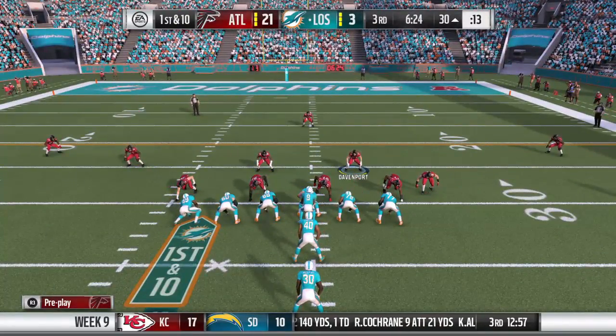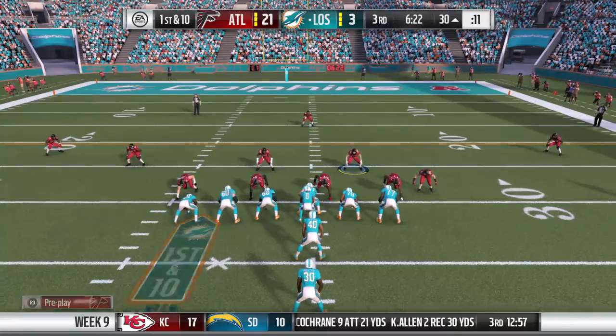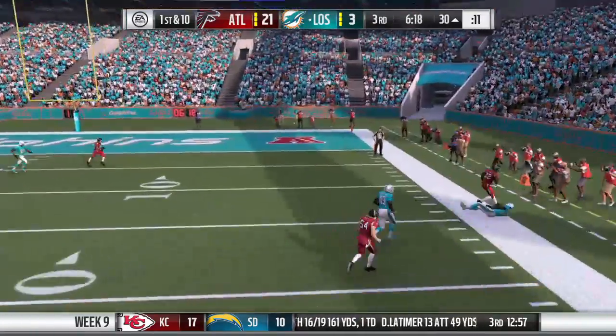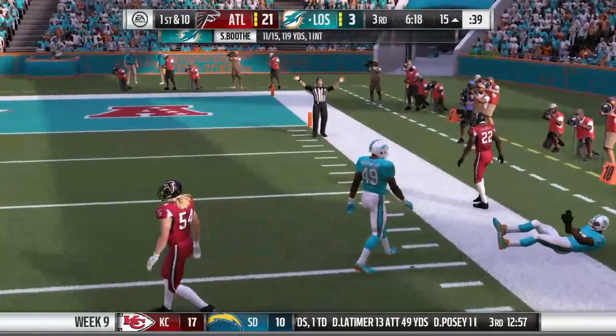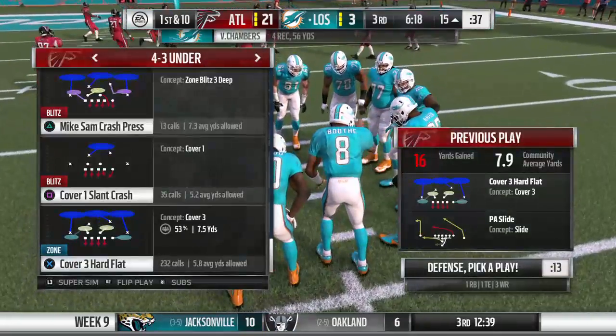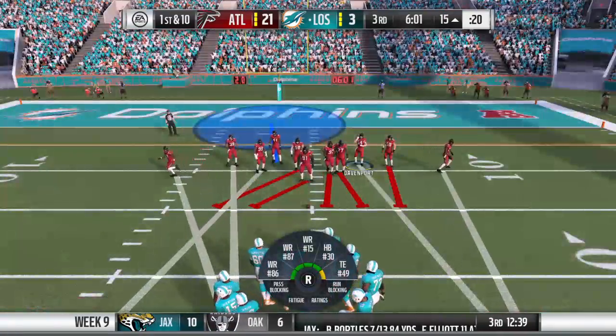They come out here in the I. They go play action here on first down. And he's going to be out of bounds down inside the 20 at the 15. That one good for 16, and the drive will continue. Fresh set of downs here.